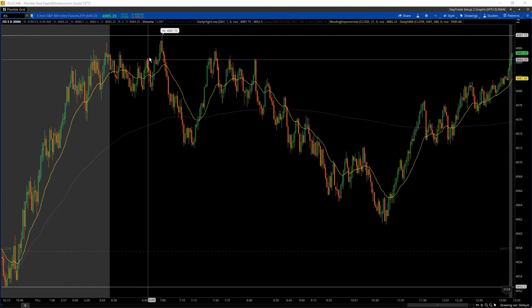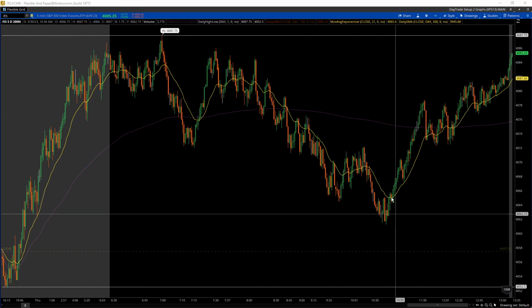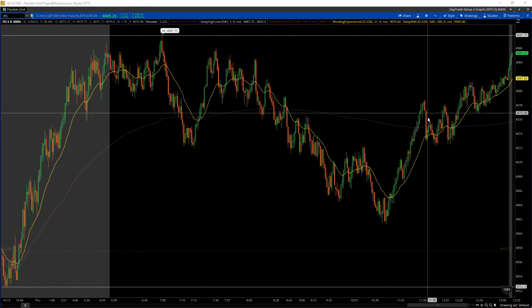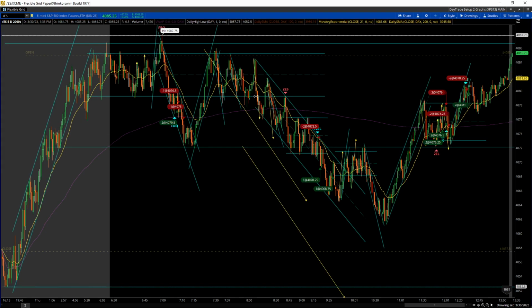Then on the open, it looked like it just kind of moved sideways. And then there was a slight sell-off after the first hour that lasted a good 3 hours. And then there was a slow grind of a rally, and then kind of rallied into the close. This is how I drew the charts today.